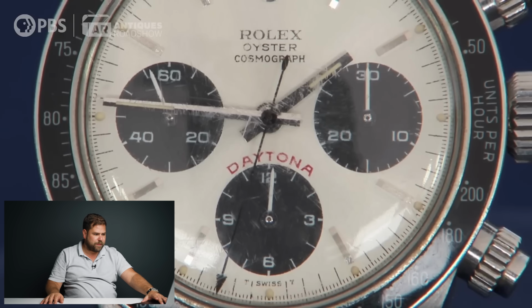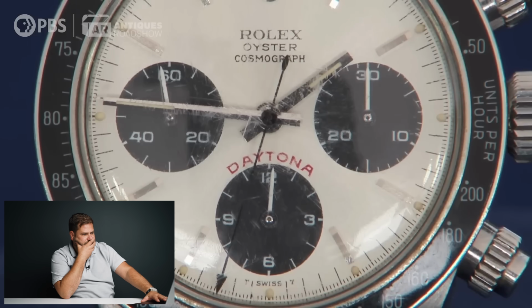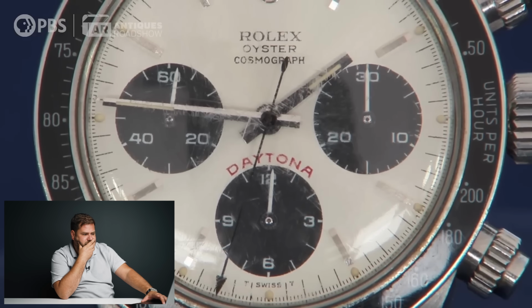I love the color combination, the black, the white, and the red. It's very pleasing, isn't it? Yes. Well, the red on some of them is called the big red, and it's a wider, fatter, bigger font. This is a smaller red. Some other features are it's a manual wind. Yeah, I love that. I love hearing the little clicking and all of the mechanical things that come with it.